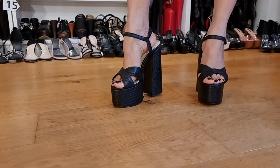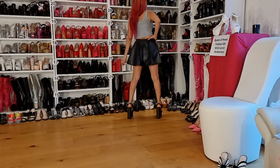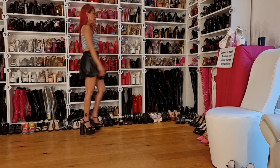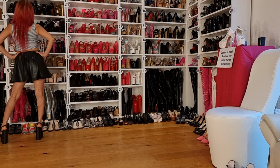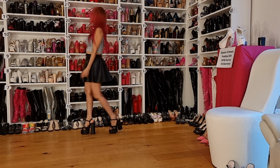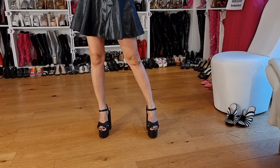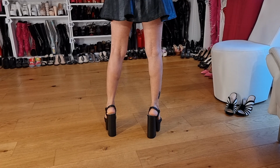What do you think, guys? Nice color. Oh my god, it's very nice. No need to worry about the heels because it's really massive and big. I can only wear sneakers. What do you think, guys? The heels are almost like my legs. Almost bigger than my legs.